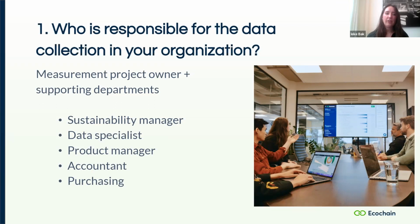Exactly. And the other departments that you see listed here, that's actually the department that holds the data. So you need to involve all these departments in your kickoff, for example, for the project. But there should be one person, of course, the project leader.